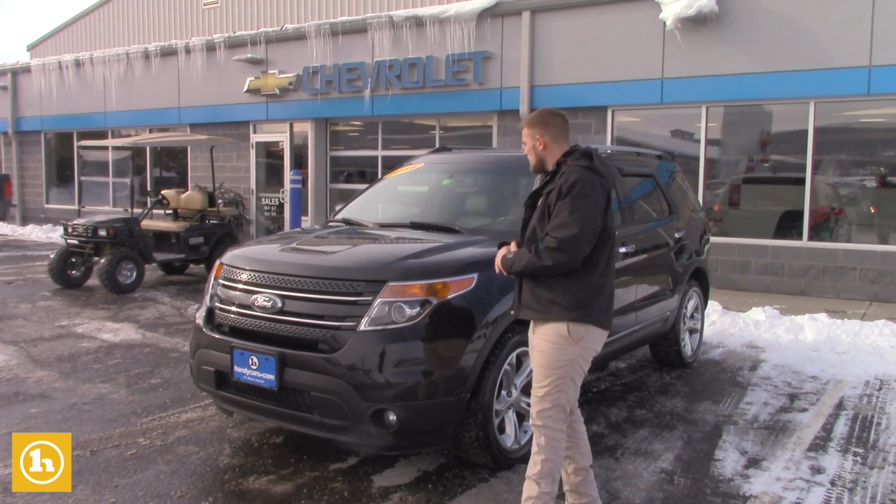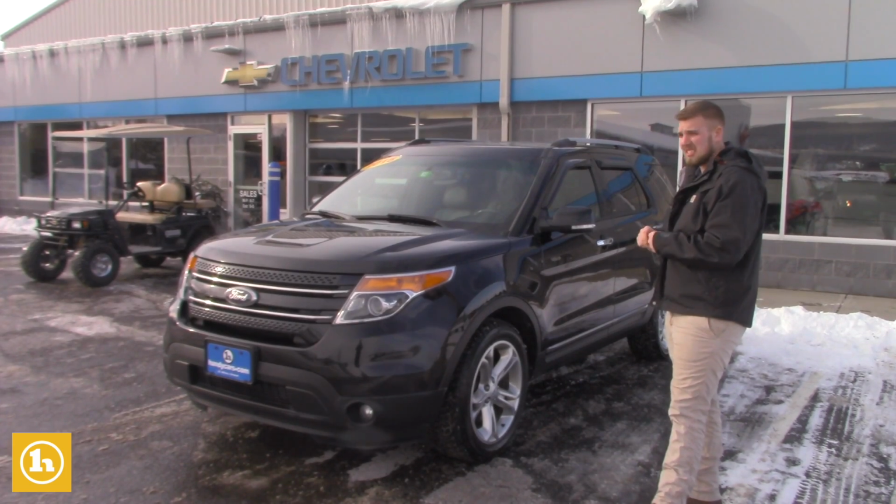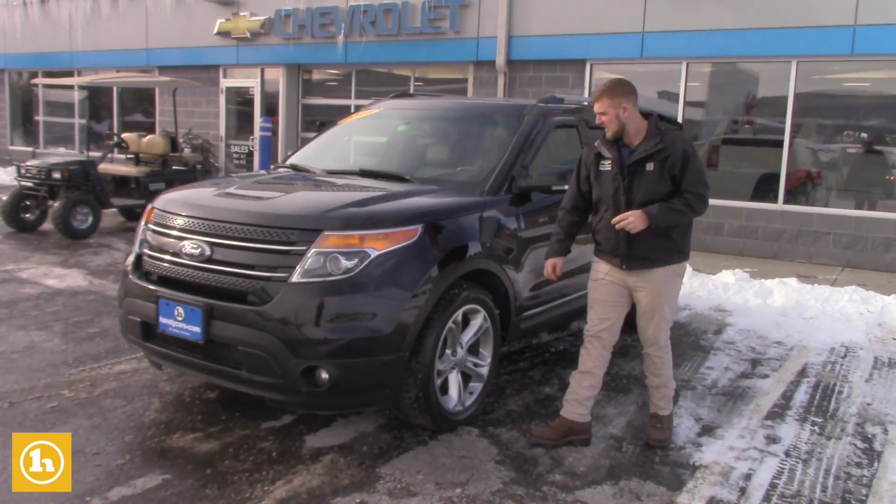We spoke on the phone yesterday about this 2015 Ford Explorer. Just barely hit 99,000 miles on it. This is the Limited, so it comes preloaded as far as features go. We just put brand new tires on this.